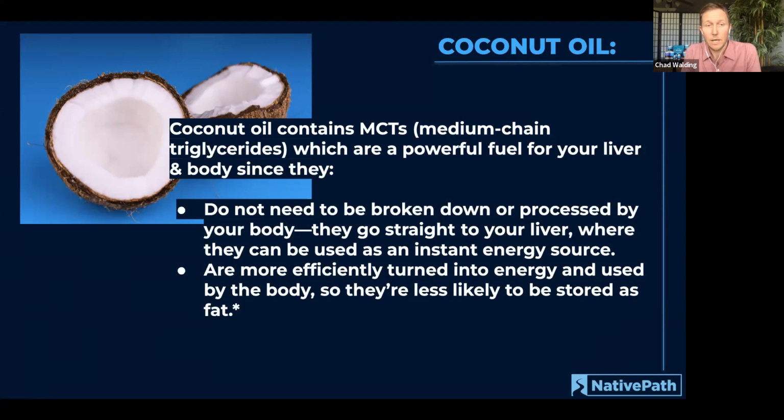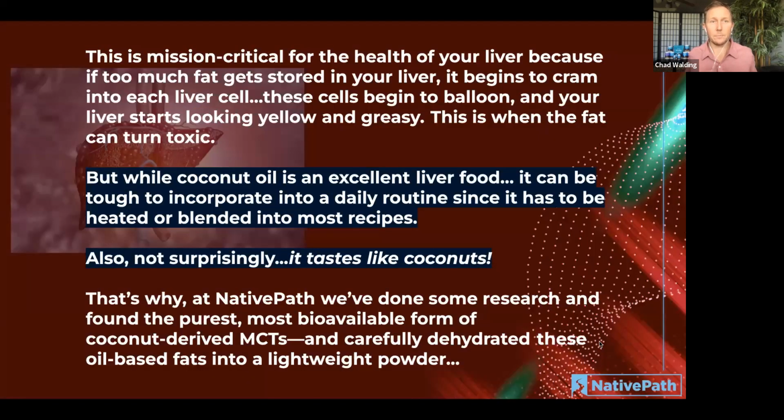It's very important. More efficiently, these MCTs get turned into energy and used by the body, so they're less likely to be stored as fat, like I was saying that fructose does. So we want to change that, MCTs. And this point is mission critical for the health of your liver, because if too much fat gets stored in your liver and it begins to cram into each liver cell, these cells begin to balloon and your liver starts looking yellow. I mentioned that jaundice thing, and greasy. So this is when the fat can turn toxic.